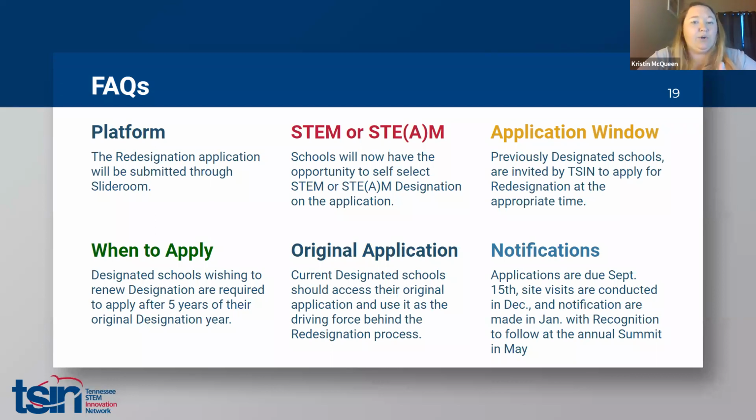I know you've heard me say STEM and STEAM throughout every single webinar, and that's because this past year we did allow schools to elect whether they wanted to be STEM or STEAM. So as your school goes through this process and you review everything that's happened within the last 5 years, if you have developed a culture in those 5 years that really supports the arts, then by all means you are able to self-select STEAM as you go through this redesignation process.